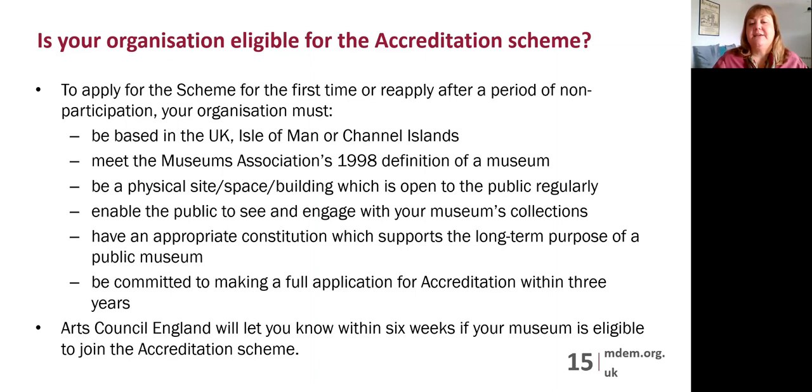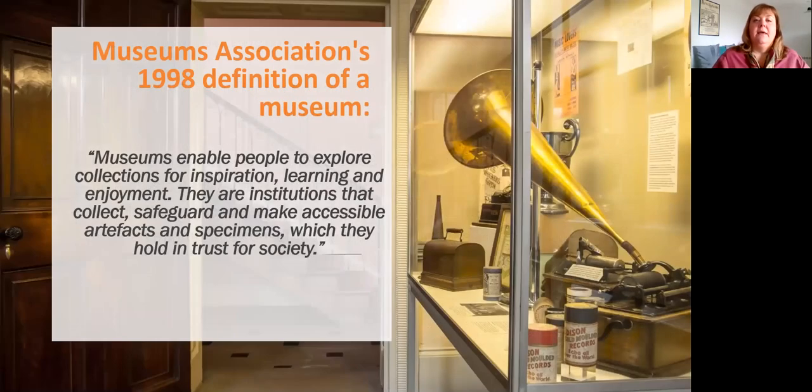Organisations also have to commit to make a full application for accreditation within 3 years. So there is a space on the eligibility form for an organisation to make that commitment and attach any relevant information to support that. Once you've submitted your eligibility questionnaire, Arts Council England will let you know within 6 weeks if your museum is eligible to join the accreditation scheme.